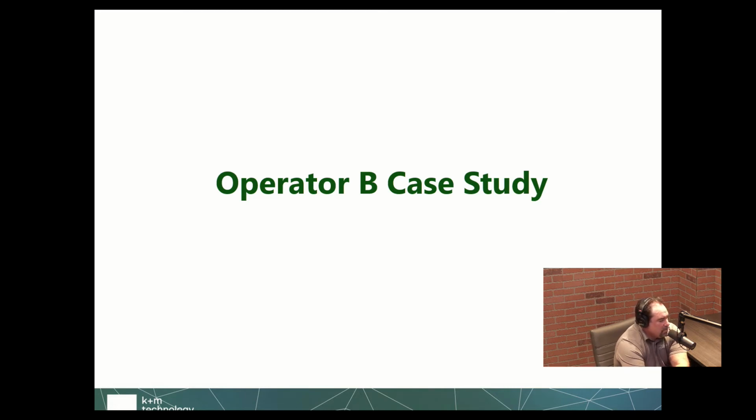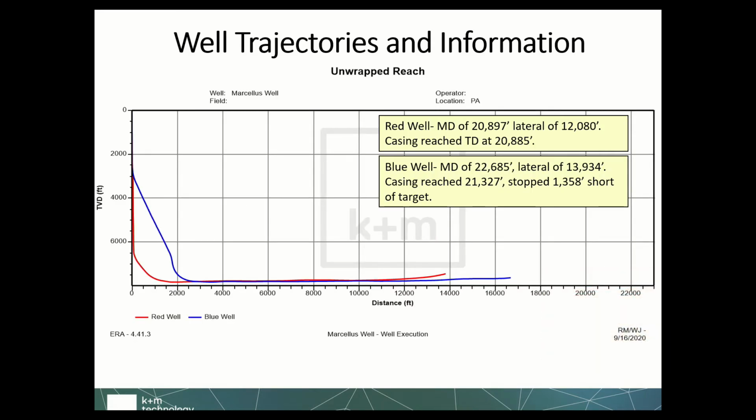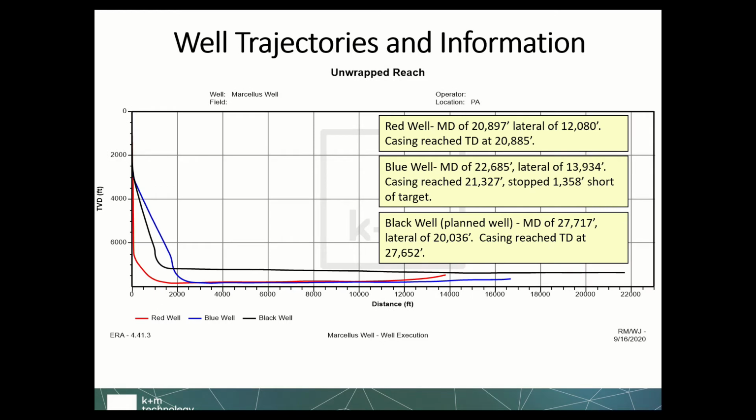They were having trouble running the casing down to TD, and they gave us a couple of wells to look at. They gave us the red well, which had a measured depth of 20,897 with a 12,000 foot lateral. That one, the casing did reach TD. We also took a look at the blue well, which had a lateral of almost 14,000, measured depth of 22 and a half, a little over, but the casing didn't make it down to TD, so they were curious as to what was the cause of that.